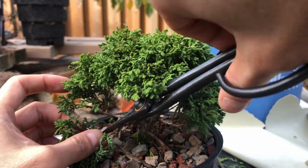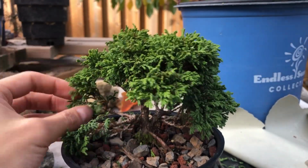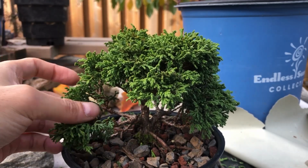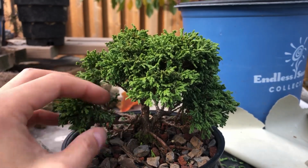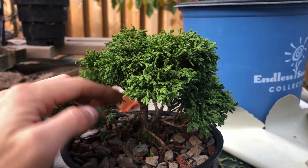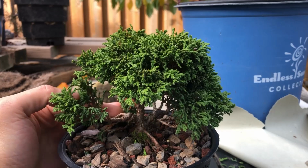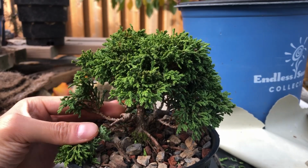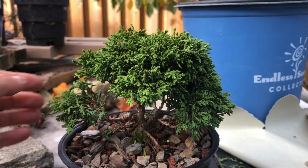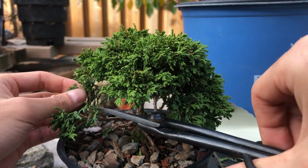And then here, I probably have to wire this out again. Now I'm thinking of removing this one in the back, because it looks like there's three branches coming out of this spot. And I don't think I need it, to be honest. I just used these two, so I'm going to remove this. Try to clean this area up a bit.